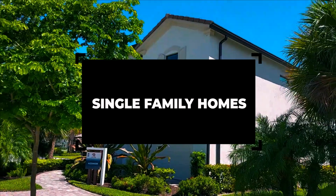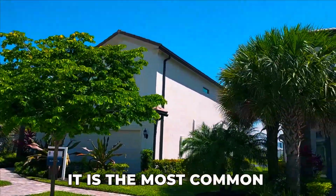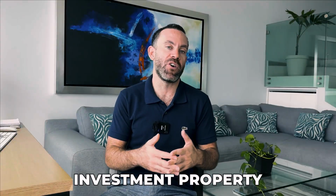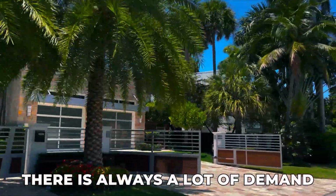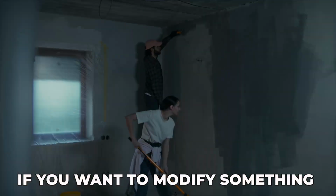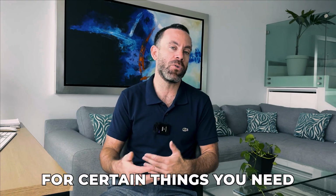The second type of property we're gonna be talking about is gonna be the single family homes, right? Of course, everybody knows these. These are probably some of the most common throughout the country when it comes to investment properties. I really like single family homes, especially for the appreciation. They go up in value since there is so much demand always for a single family home. You can modify pretty much anything that you want. Of course, many things you gotta get permits for, but some other things you don't. Some things are just simple, easy to get around.